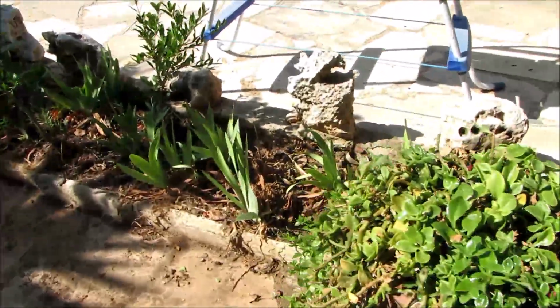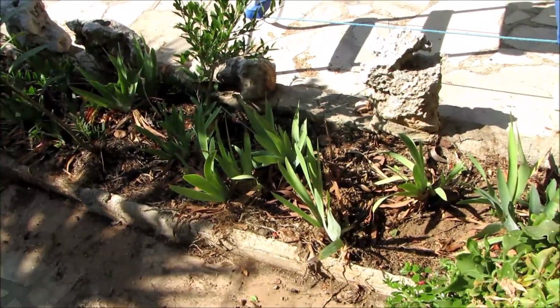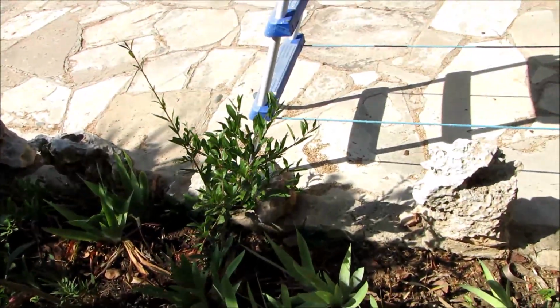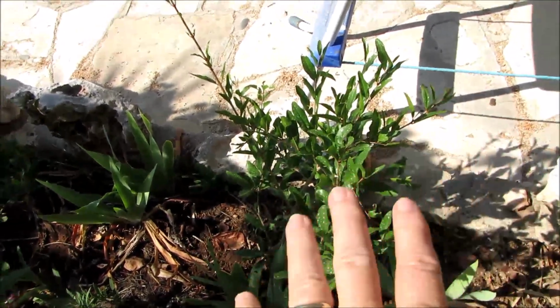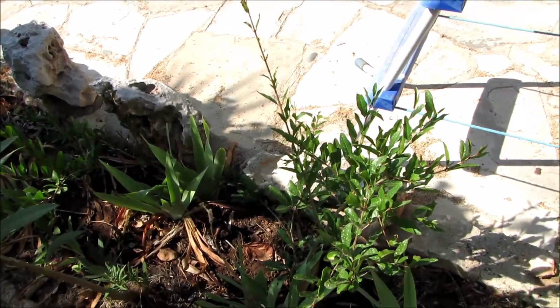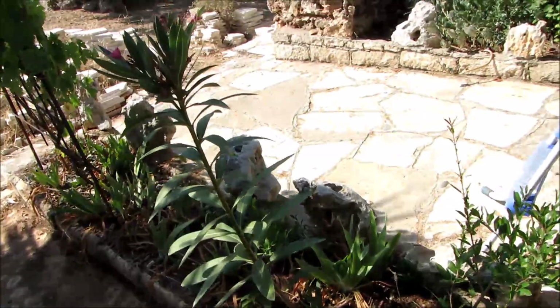And then this is all the irises that my friend gave me. Well, a few of the irises she gave me. She gave me tons. I put them all around the garden. I've got two little pomegranates here. Now I'm just going to keep these very small because I want them for the flowers, not for the pomegranates. We've got plenty of pomegranate trees. Do look out for my video that tells you how many of each fruit tree I have in my garden.